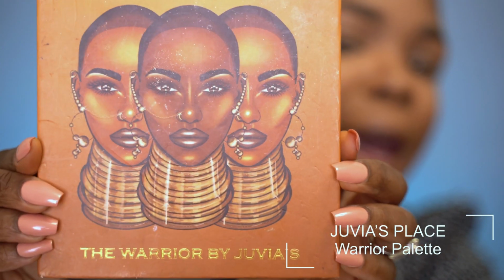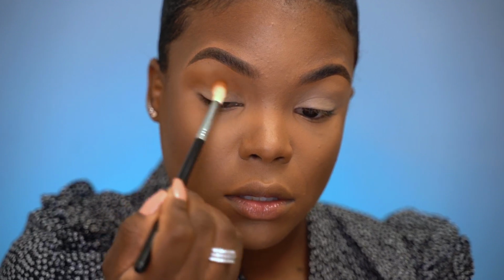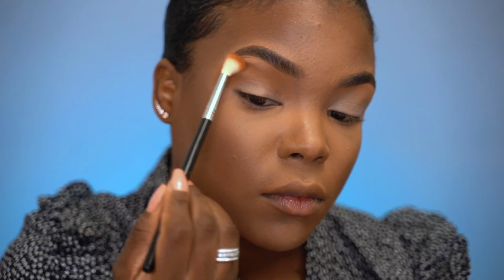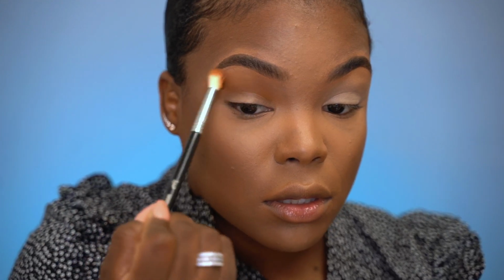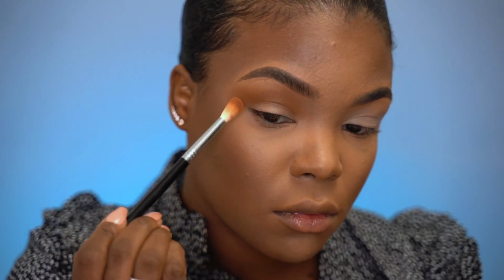So I'm going to be using the JUVIA'S Warrior palette. This palette is one of my favorite palettes. This got so much use. Look at this thing. Oh my goodness, I gotta get a new one. So I'm gonna take the color Canon on a blending brush, and then I'm just going to apply that in circular motions in the upper crease area, starting from the outer edge and then just bringing it in. I love this color. This is one of my favorite transition colors. I use this as a transition shade all the time and on many different people too.